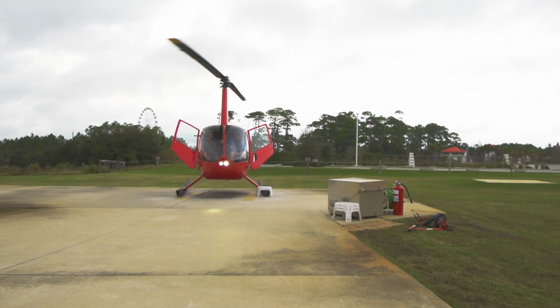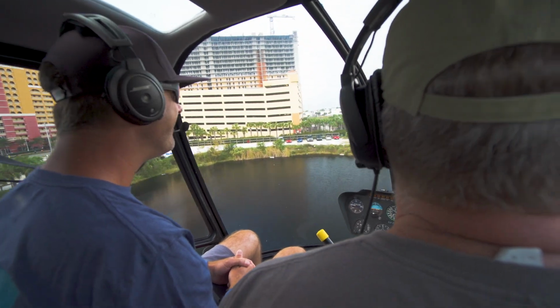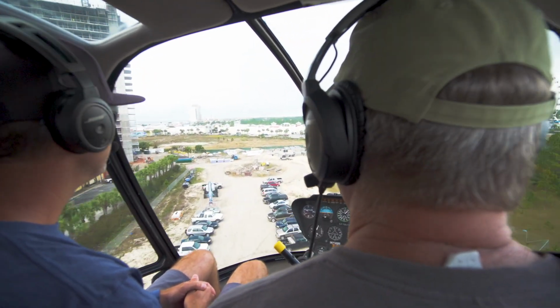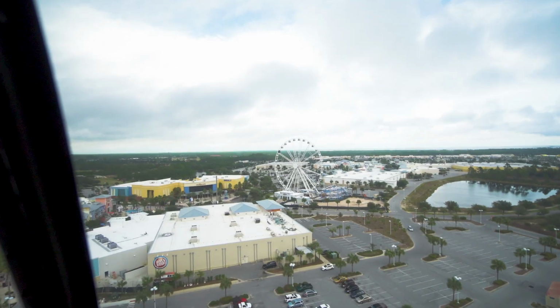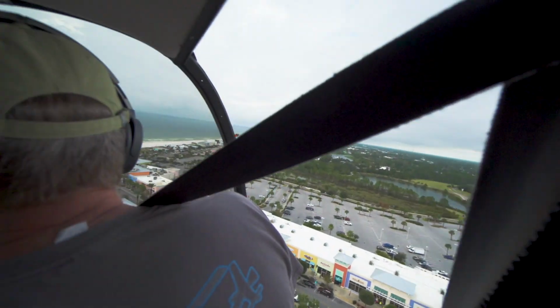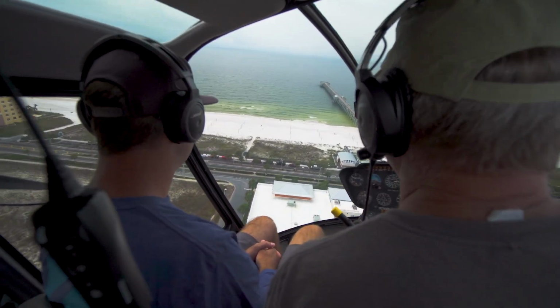One of the coolest experiences of my life is getting to see these redfish from a helicopter. Okay, here's what we call ETL. As we're taking off here, this is obviously Pier Park. Over there's the Sky Wheel, the observation wheel. And you're gonna feel a little bit of a bump when we get around the backside of these buildings because of the way the wind's coming.